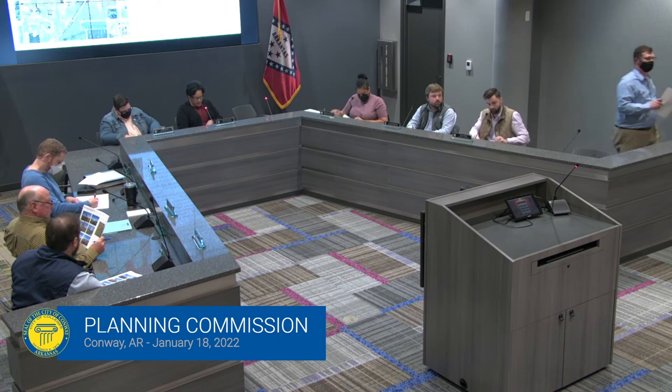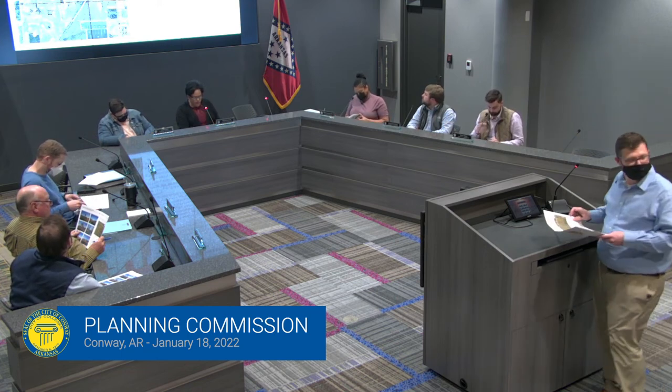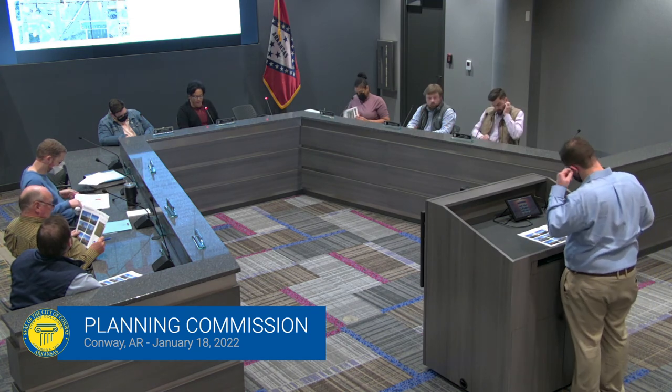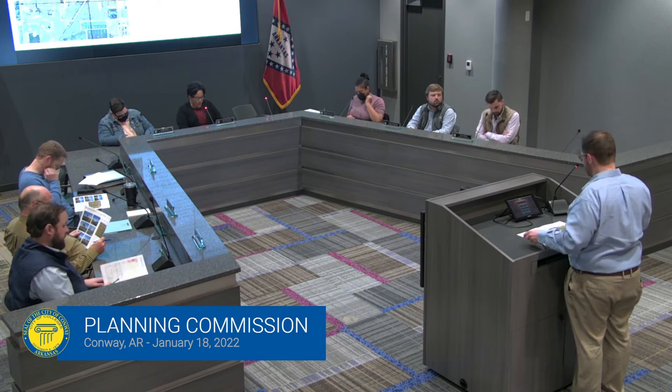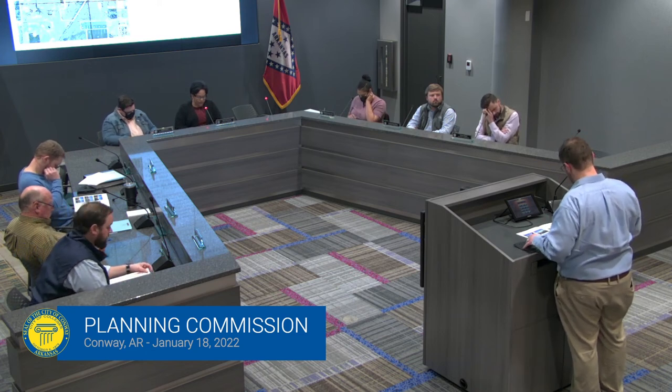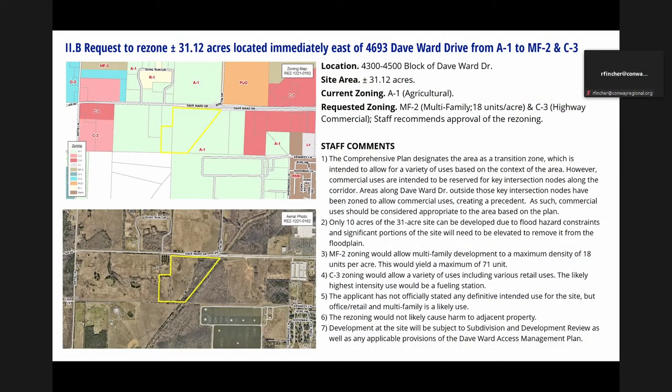Our next public hearing item is a request to rezone 32.12 acres located immediately east of 4693 Dave Ward Drive from A1, which is agricultural, to MF2 multifamily, and C3 commercial. Yeah, so this property is just west of Walmart on the south side of Dave Ward. So if you know where Dave Ward Drive crosses Tucker Creek, it's just on the west side of that property.